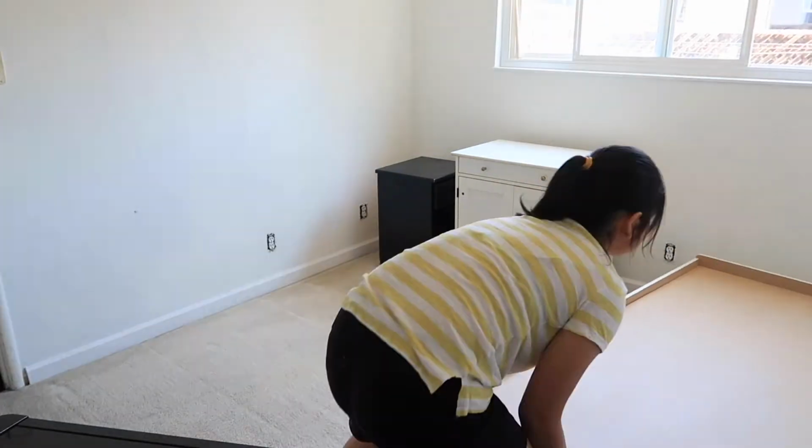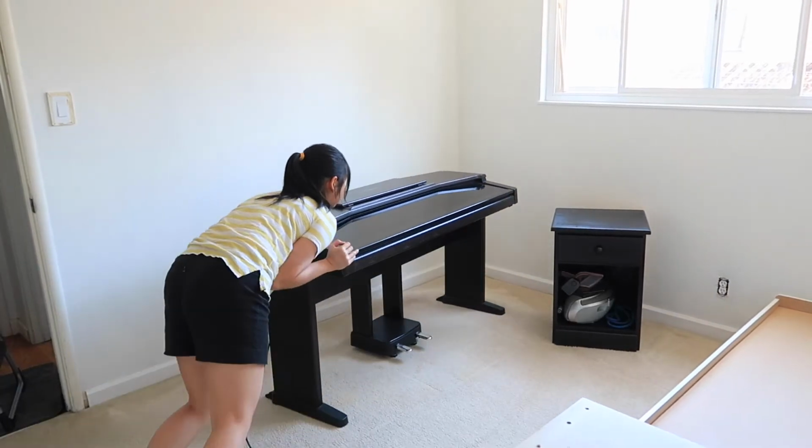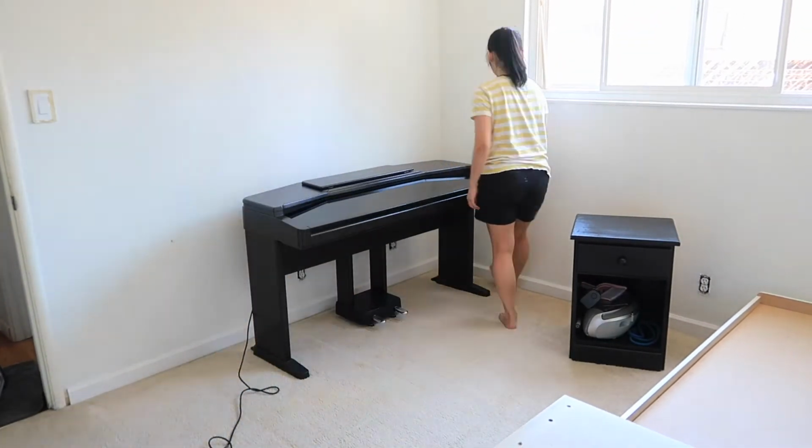To be honest, my electric piano was the heaviest thing to move and the rest were kind of manageable. Ultimately, my goal was to have an empty space in the center of my room because I feel like that gives the illusion that it's bigger, and I really needed that since my room is relatively small. I did that by pushing all of my furniture to the edges of my room, so all of my furniture is basically against the wall.